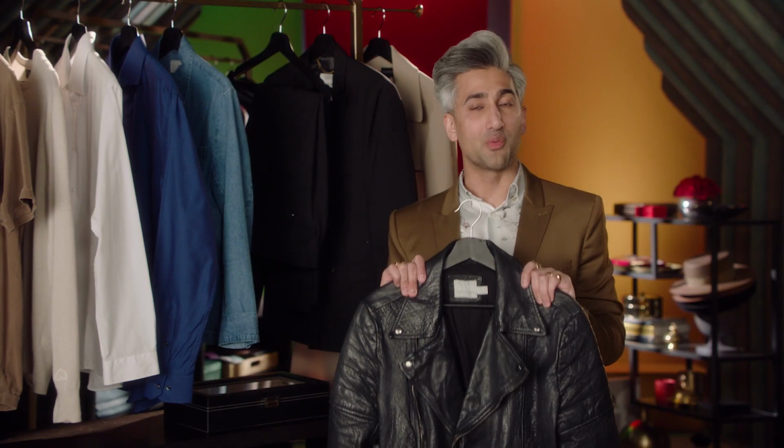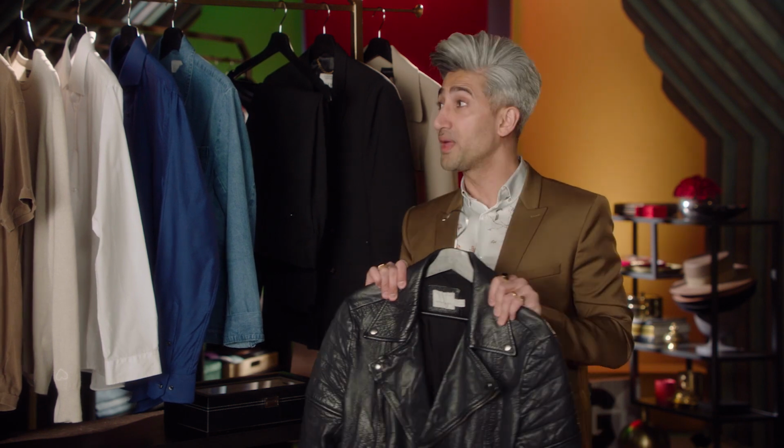And this is just a way of adding a certain kind of cool that nothing else is capable of doing. I can wear this in my 20s. I can wear it in my 30s, 40s, 50s, 60s. It does not matter how old you are. A capsule wardrobe should work for any age.